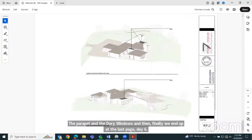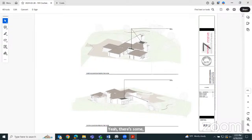There's some 3D views of the addition. So that's it. You have a landscape plan, but the landscape plan was superseded by the one that went to Burnham Wood. We're not able to update it for this set. That's the gist of the project.